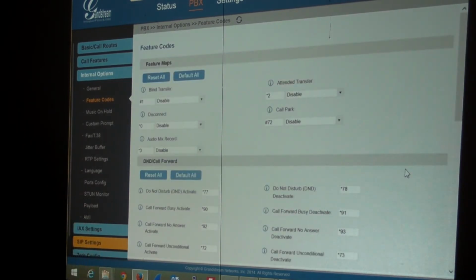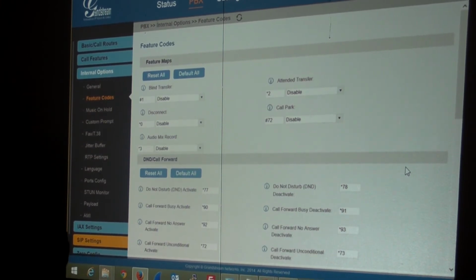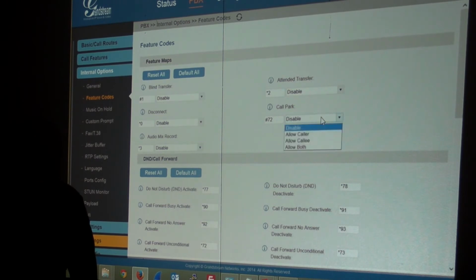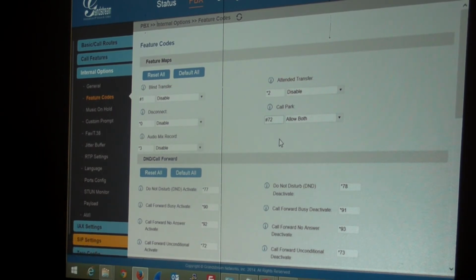Feature code. Remember that UCM has a nice way of auto-detecting the features by listening to the DTMF. These options are disabled by default because most of the time it's line transfer. You can do it from your phone. The attended transfer, disconnect, everything can be made at the phone side. But if you prefer the UCM to do it for you, especially the call park, you can turn that on. And basically, you can configure that MPK with #72. So when you receive a call, press the speed dial, the UCM is going to transfer the call to the call parking, and it's going to provide a message saying the call has been parked in lot number 70X.